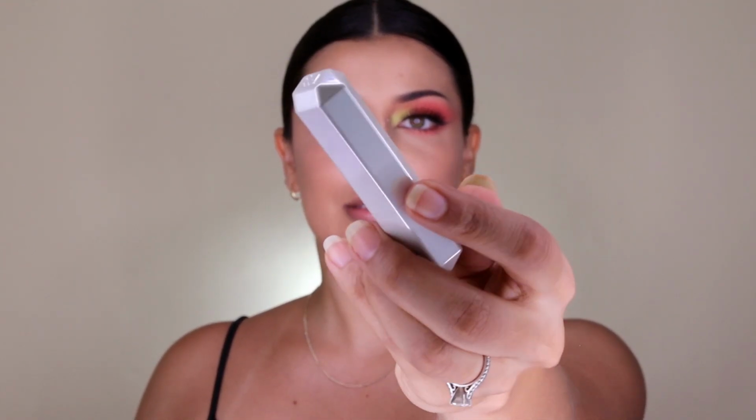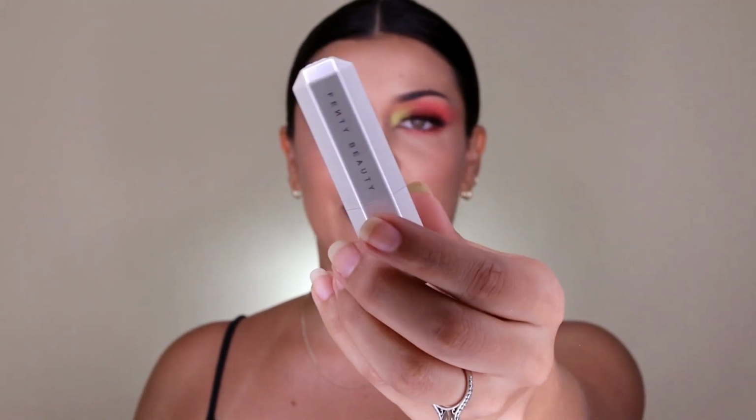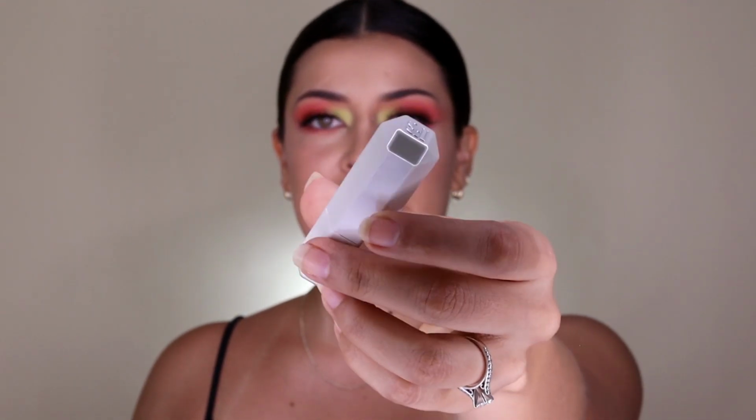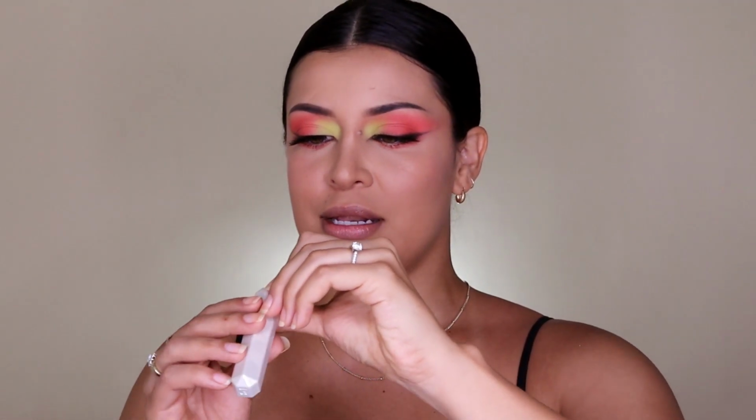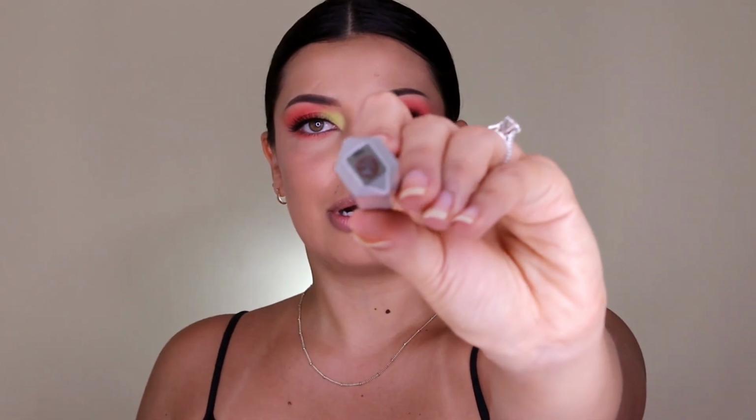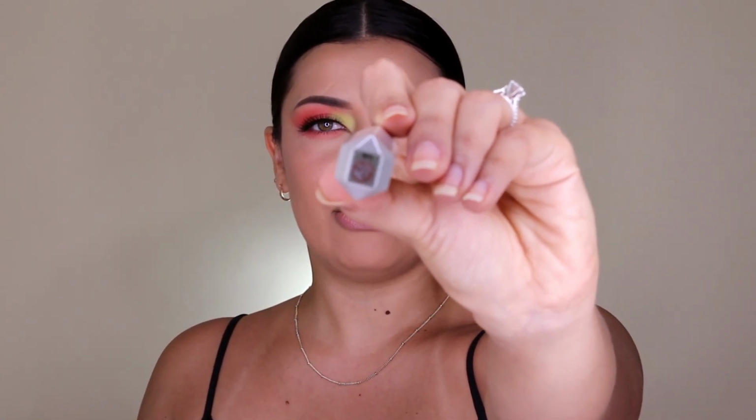It kind of has that diamond aesthetic that they have. I really like that they use the color white or cream. I think it makes it look very classy and expensive, which they were pretty expensive because $22 is kind of a lot. And then it has the Fenty logo on one side, and then the color number and name on the other side. I don't know if you guys can see that one. This one might be a little too small for you to see.